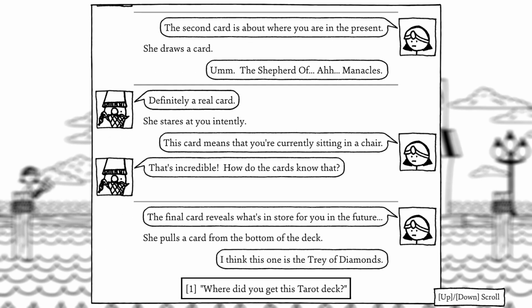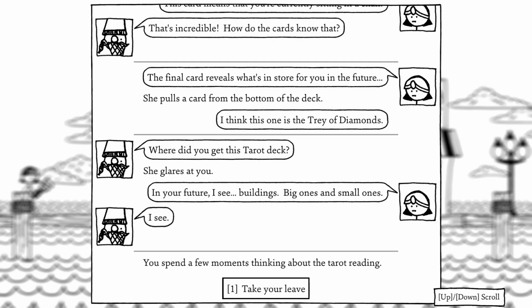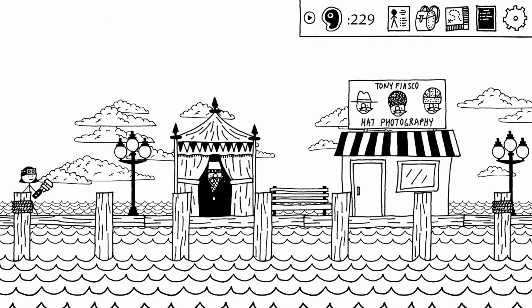The final card reveals what's in store for you in the future. She pulls a card from the bottom of the deck. I think this one is the Tray of Diamonds. Where did you get this tarot deck? She glares at you. In your future I see buildings, big ones and small ones. I see. You spend a few moments thinking about the tarot reading. Take your leave.